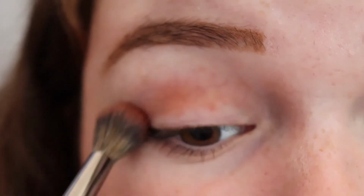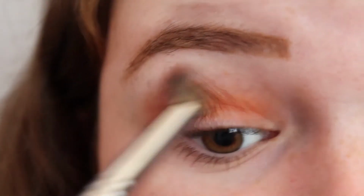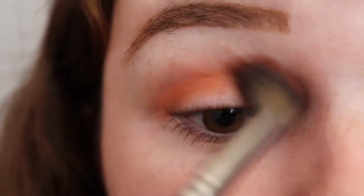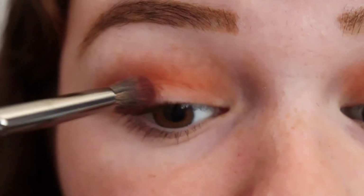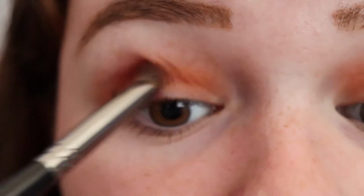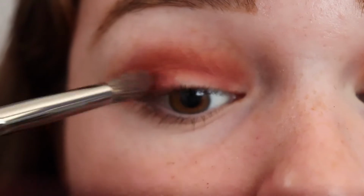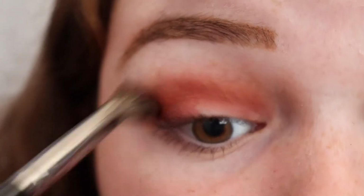So I have already primed my eyelids with the eyeshadow primer, and I'm going to take a fluffy brush in the shade 10% off and use this as my transition. Next, I'm going to take the shade Boutique and use this in the outer corner and crease. I'm going to take the fluffy brush again and blend this together. No additional product.